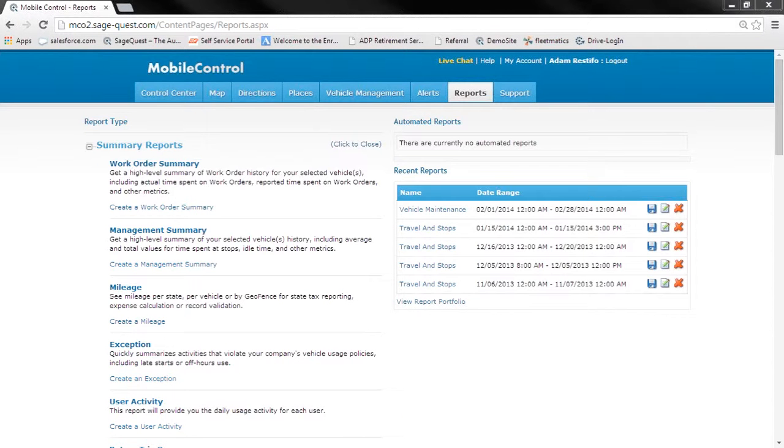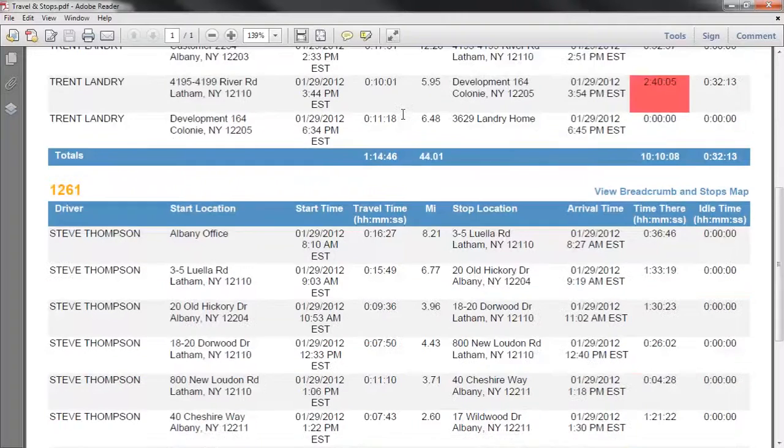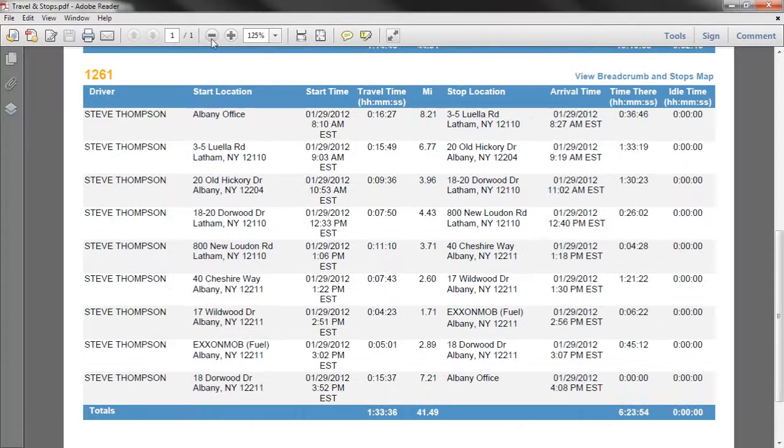Some examples of useful reports are, the most popular report we have is the travel and stops. Now, this allows you to go in and set up a vehicle. So we'll just look here at Steve. You can see he's in vehicle 1261. You can see his first start location of the day, what time he departed that location, his travel time for that leg of the travel sequence, his distance traveled, where he stopped, what time he arrived, and how long he stayed. So that's our standard travel and stops report. It's going to show you each start and stop location throughout the day. Ultimately, we can see Steve ends up back here at the office around 10 after 4 in the afternoon.